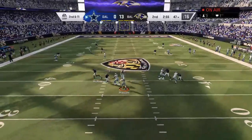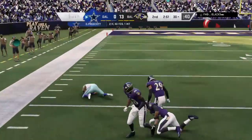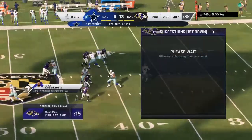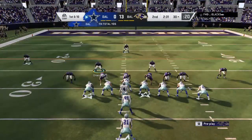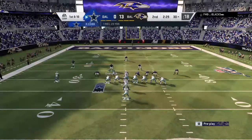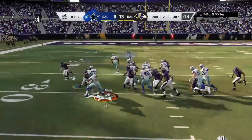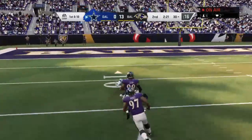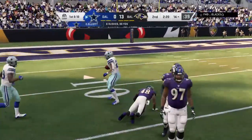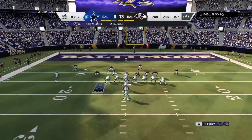On 2nd and 11 now. Prescott. Oh, he got position on him, and he pulls it in. And he's going to be taken down with the first down at the Ravens 30. This offense finding its legs now. Here's another 1st and 10. Here's Elliott. And down inside the 15 he goes. It's a gain of 16 and the Dallas first down.